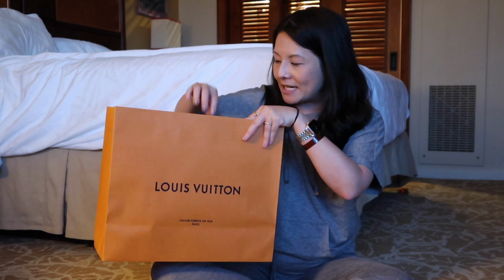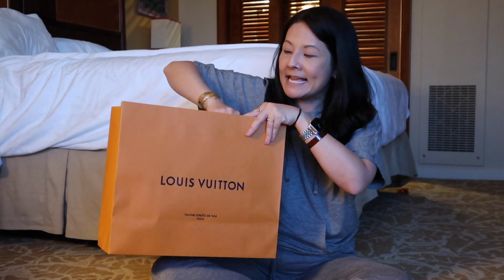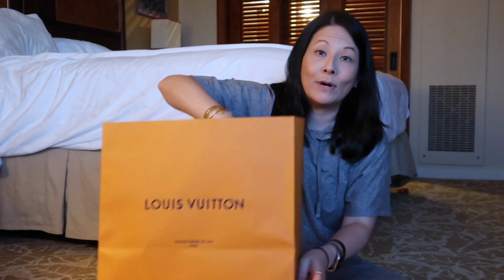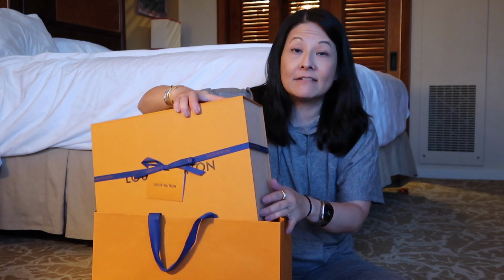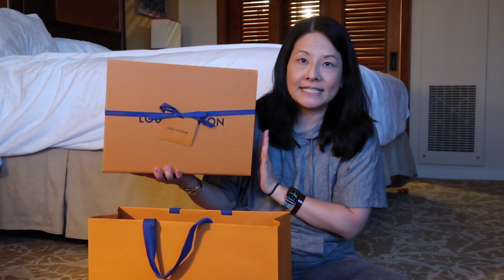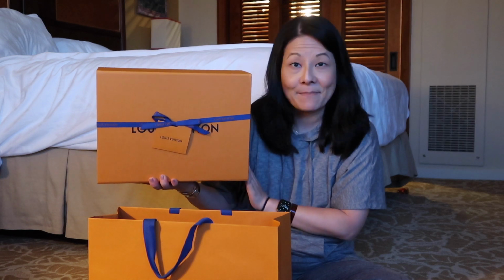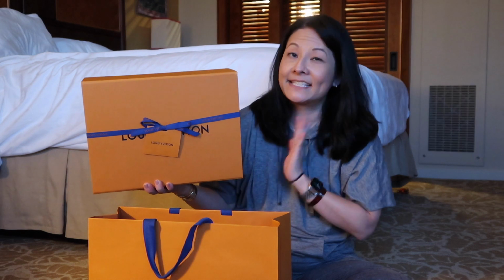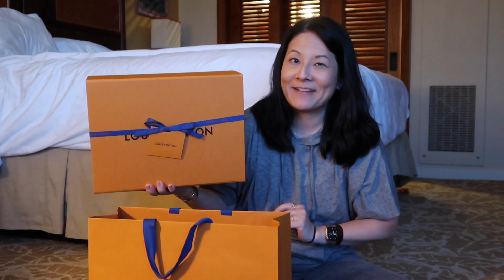And of course, I will share with you the price points because in Hawaii, there is this Hawaii discount for a lot of fashion houses, including Louis Vuitton, and my sales associate confirmed that it was about a 10% discount on all of their handbags and small leather goods, which is still amazing. And again, tax is 4.7% here in Hawaii.